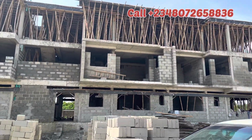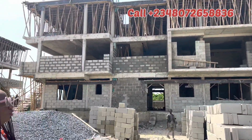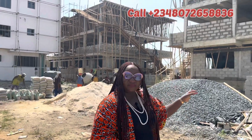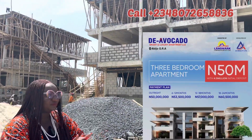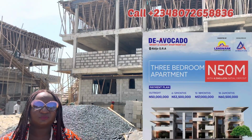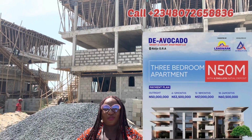We have the layout, so if you want the floor plan, the layout, I can send it to you. But the three bedroom, you should all know that it will be bigger than the one and two bedroom, and that is why the money too is bigger. This is going for 50 million naira, and you can see within a short period of time we have a sample unit that we can show you. You see the space in one bedroom, in two bedroom. So this is the space you are actually looking out for in the three bedroom.